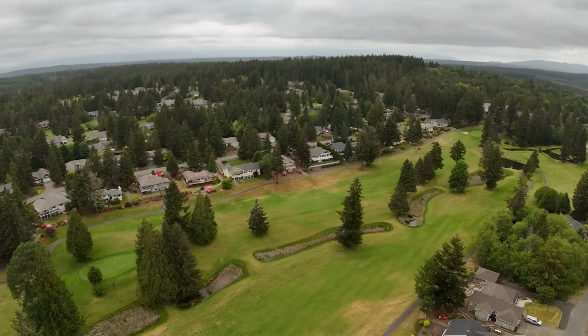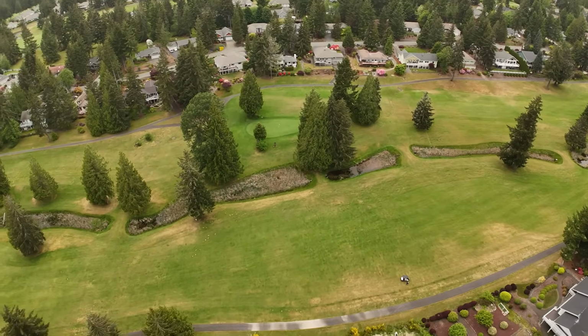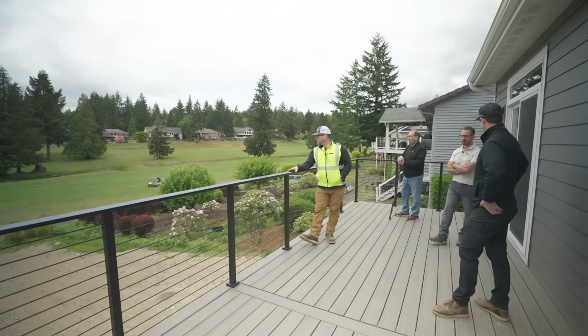How about this view? This is gonna sell, I think. I mean, look at this. What hole is this over here? No idea. Hole number something. One would think I would know, but I don't.